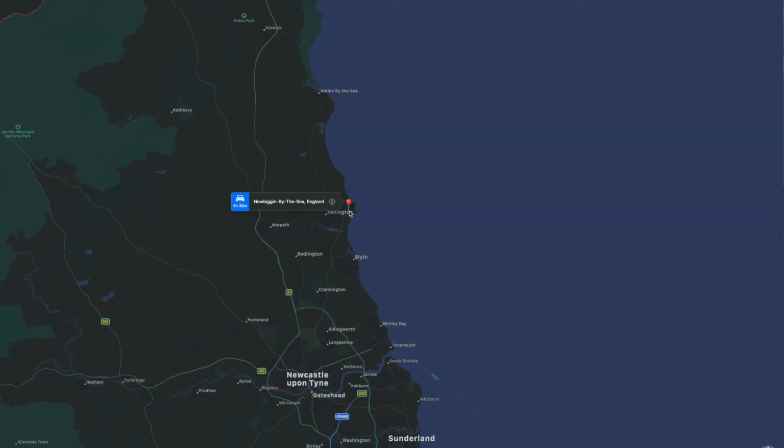So in my Northumberland trip, I decided to go to Newbiggin-by-the-sea. So they've got a famous statue there called The Couple, but I've only ever seen photographs of it from the beach.